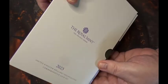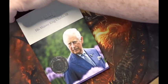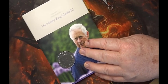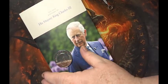So this is the outer box cover. And when you open it out, the first thing you see is a picture of the person who is now King Charles III and a portrait of him on his first coin, on one of his first £5 coins. This one we'll get into in a bit. It is the one celebrating his 75th birthday.